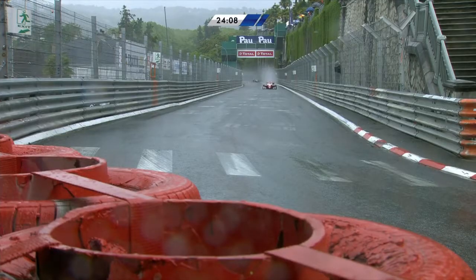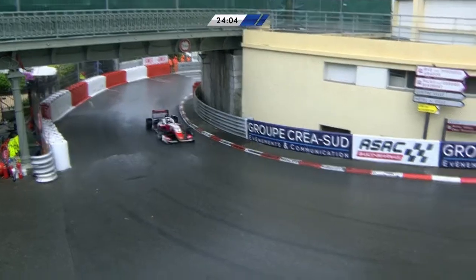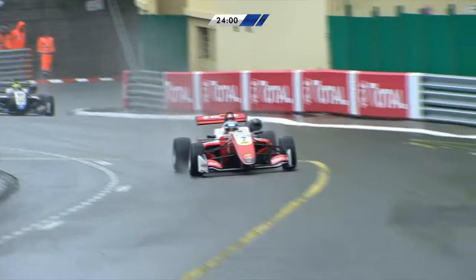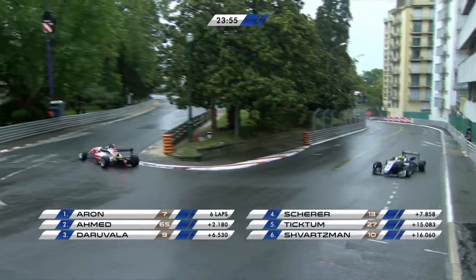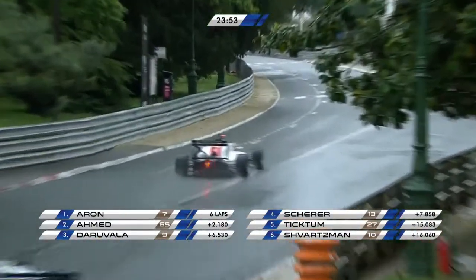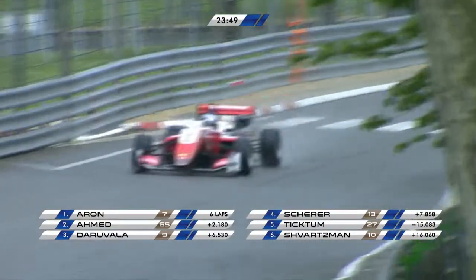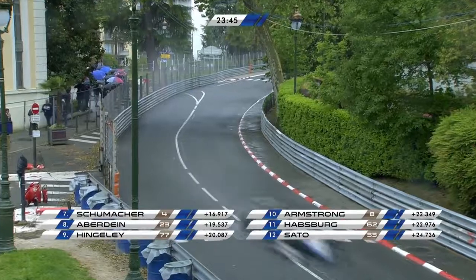Just about staying with him in second place is Ahmed, but you have to wait and wait and wait before you get third place. 6.5 seconds back to Daruvula in third position at the moment. So Ralph Aron leads, Ahmed in second place, Jan Daruvula in third, Fabio Scherer is 4th, Dan Ticktum is in 5th place, Robert Schwartzman 6th, Mick Schumacher in 7th place, Jonathan Aberdeen is 8th, Ben Hinchley in 9th place, Marcus Armstrong is in 10th position.